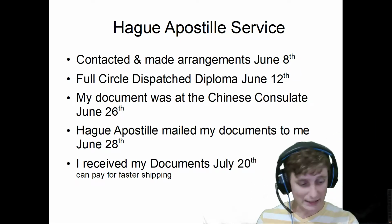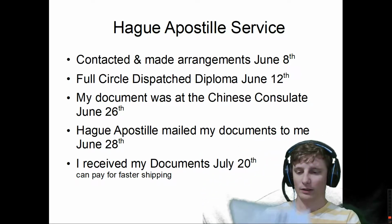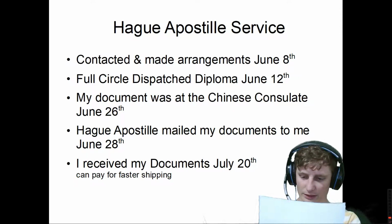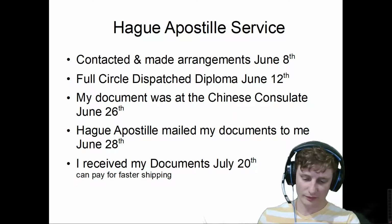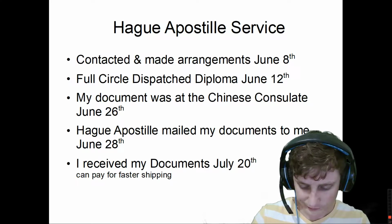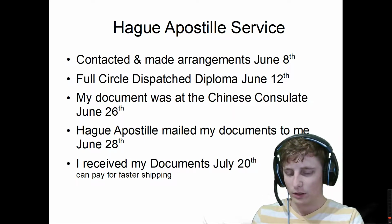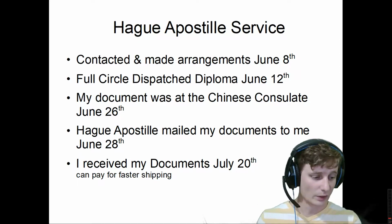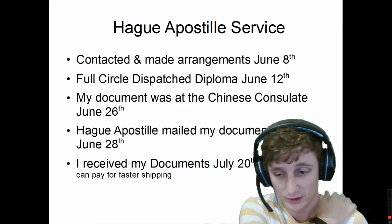This thing is ready, and then they send you what you paid for, and then a little letter that says, "Dear customer, thank you. If you need anything else, please." All this stuff. They give you a QR code. Wham, bam, thank you, ma'am. So this is ready for the visa application process.